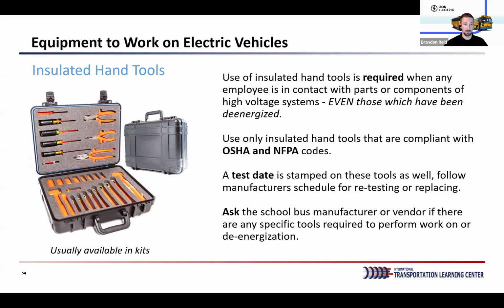The test date is also stamped on these tools as well, just like our gloves. So, follow manufacturer schedule for retesting and replacing on that one. And then, beyond that, there may be specific tooling set out by each manufacturer or vendor to work on their buses. So make sure you get with them before working as well. Next up.